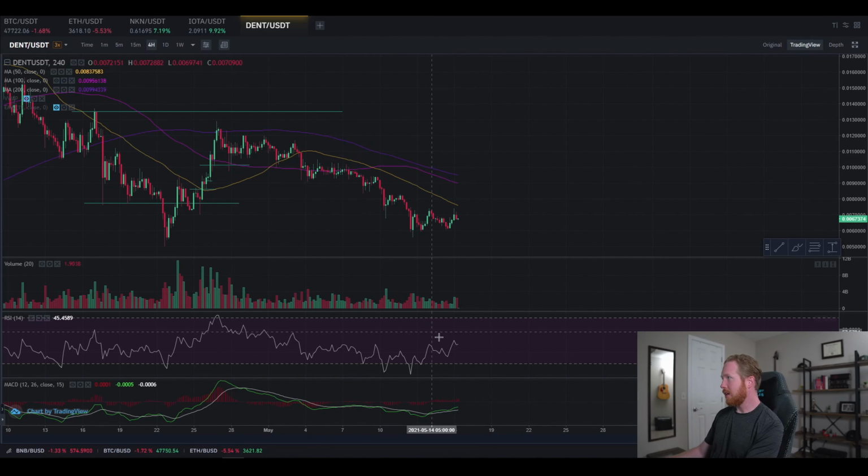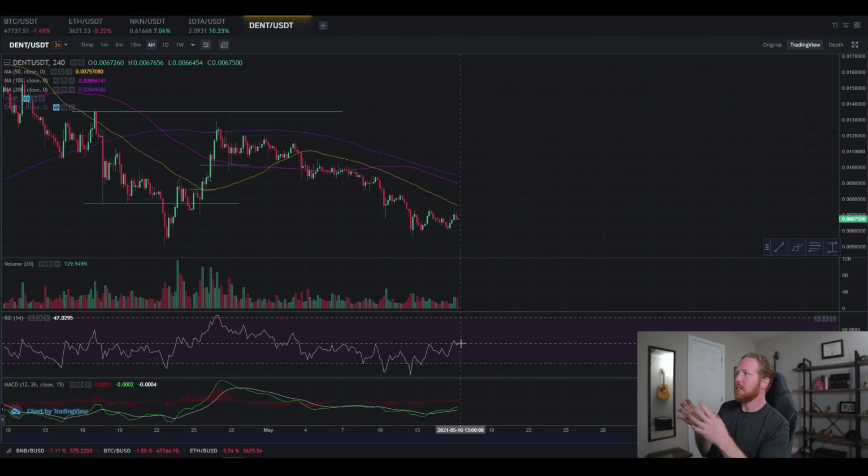But that being said, we are looking at RSI on the 4-hour chart right in the middle. Nothing too crazy, essentially fair to middling. This is a good sign. Personally, anytime you see an RSI in the middle and we see a short period of consolidation, almost for the last 2 days, it's kind of priming for a breakout, right? So we're hoping for a breakout, obviously in an upward fashion.